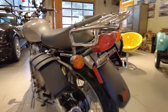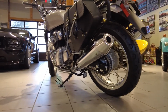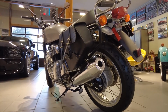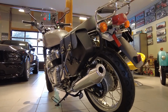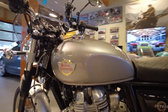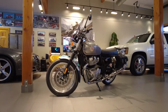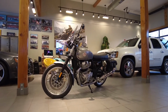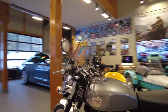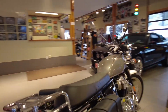I should also mention that we have a very nice and cost-efficient Cafe Racer mufflers. I love them. They sound great. They're very inexpensive, very easy to put on. So stay tuned. This bike should be making it to our website very soon.